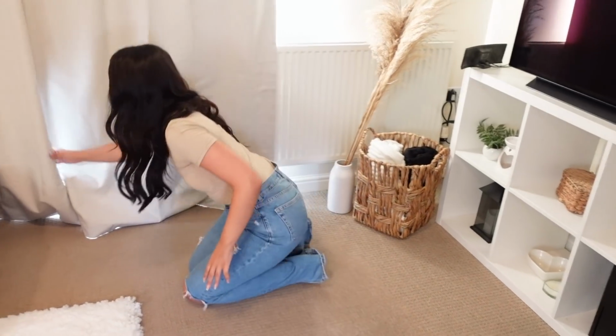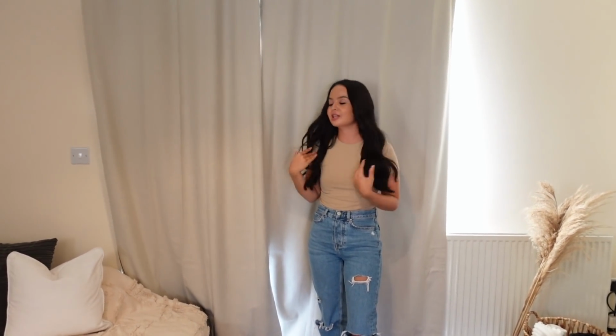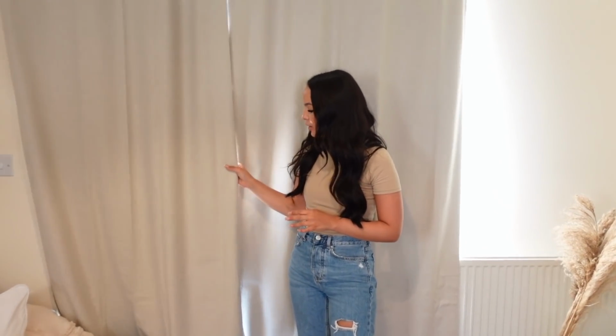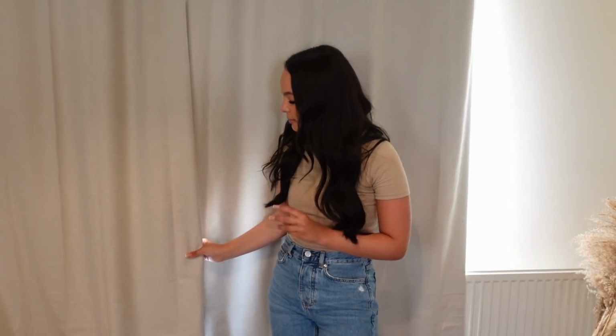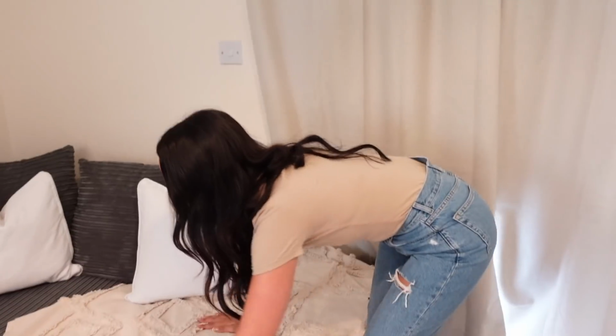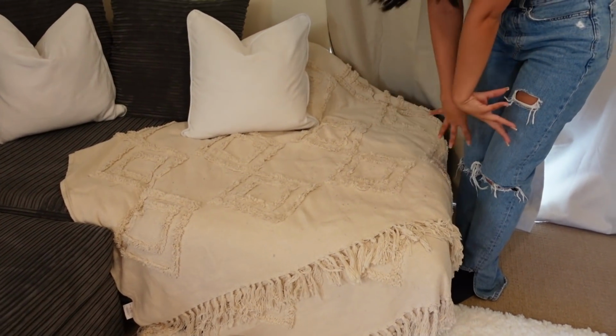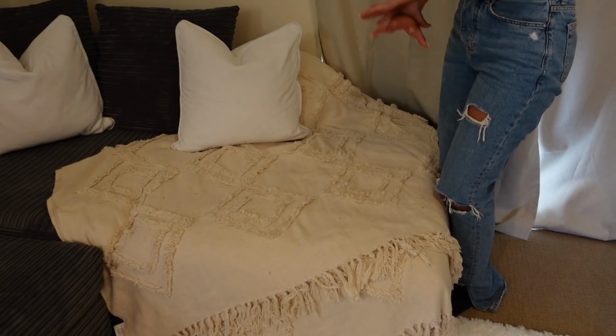So we have these curtains which I'm obsessed with. I love these curtains so much. I think they're so nice. They're from Dunelm, and they're such a beautiful beigey oatmeal sort of shade. And they're blackout curtains, aren't they? Yeah, they're really good. We love them. And then I have this throw which is from The Range. I used to have this on my bed, if some of you remember, so I'm obsessed with that.